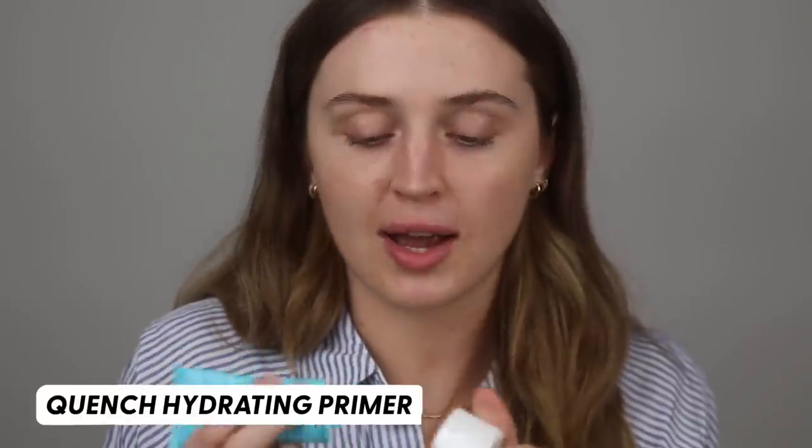Now, I did just pick these up. They came in stock after I did a main haul of some of their newer things. This was a later launch, but it seems like a promising concealer. Really cute packaging. It matches the cream bronzer packaging, which is super cute. So I'm gonna be trying these out today, seeing how they apply. Let's get started with the Quench Hydrating Primer.